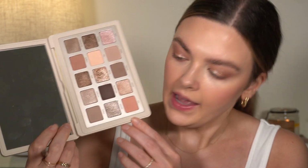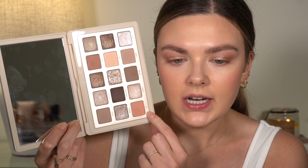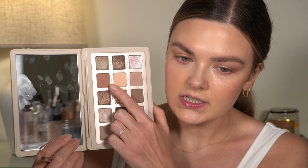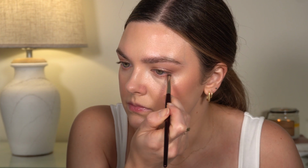Okay, let's finish up the lower lash line. I'm gonna take the pink shade down here, which is Wit, and I'm gonna use a small little pencil brush, and apply that all over. I want to use Vague, which is the rosier color up here, and I'm just gonna put this in the outer half. Just slightly. I'm gonna stop there, so I'll finish the rest of the makeup and then I'll be back and show you the final look.